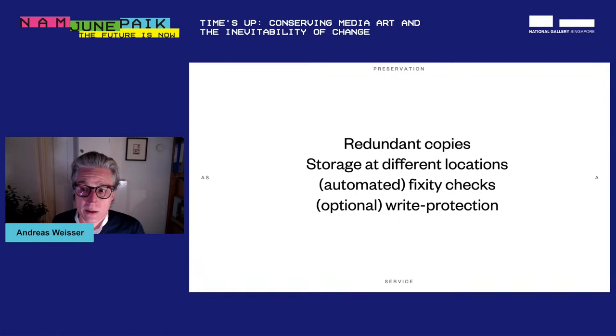It is recommended to use hard drives or data tapes when it comes to large collections. So your long-term storage should include redundant copies at different locations. It should have integrated fixity checks and a write protection.